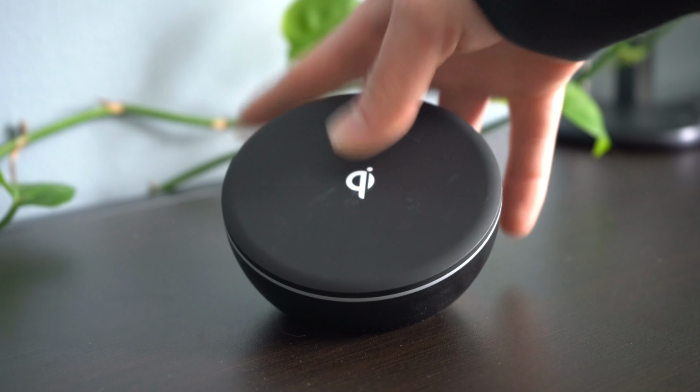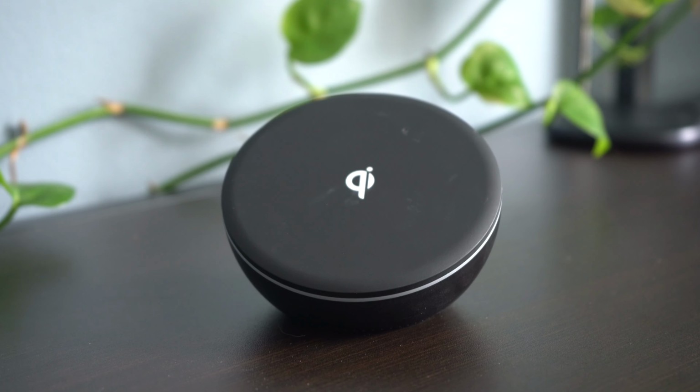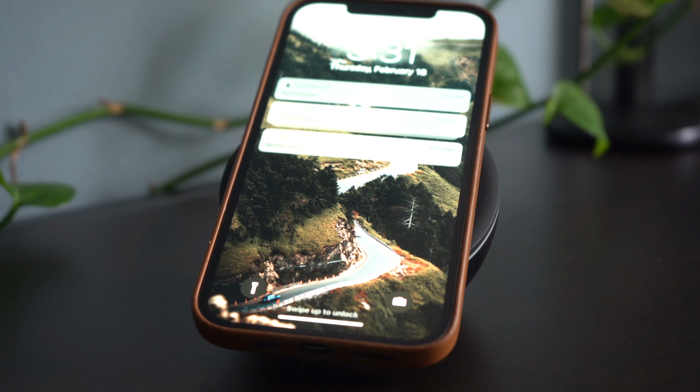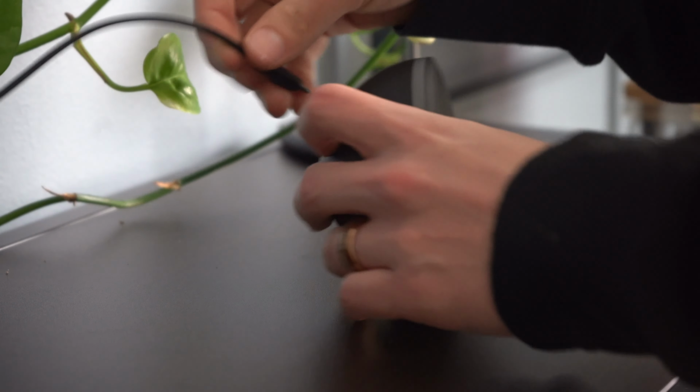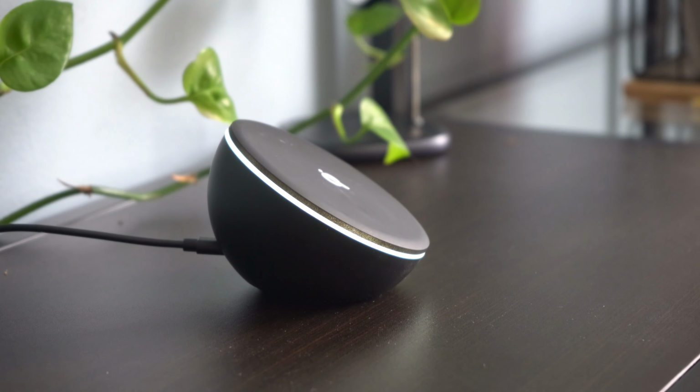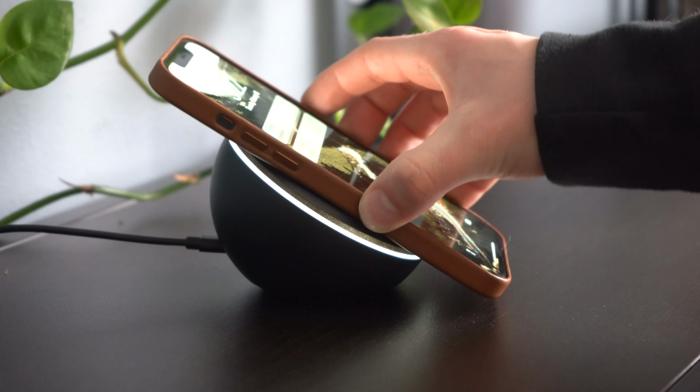This one, of course, is more suitable if you actually want your phone to be propped up. And my first impression is that it's a little more futuristic looking than the previous ones. This one has full 15-watt charging, although I found that the NFC animation is quite unreliable. You can see here when I do this, it doesn't always show.